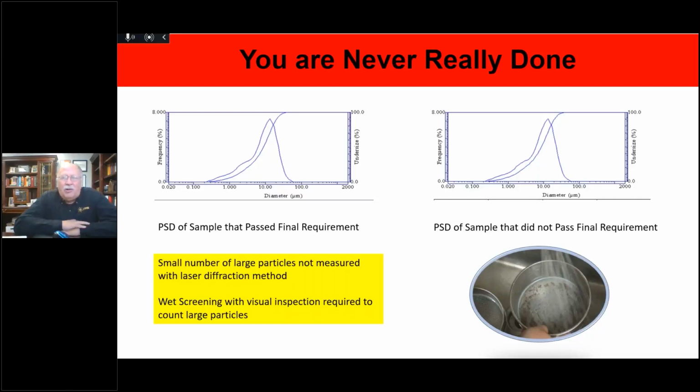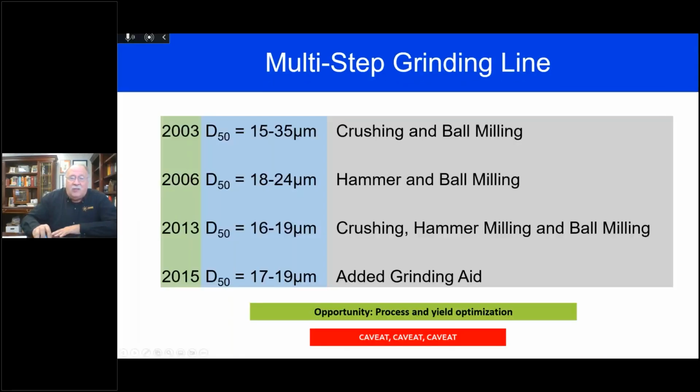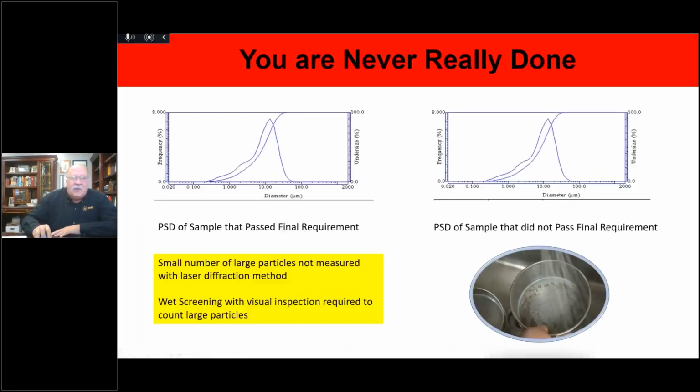So, you know, all the great characterization methods in the world don't work if you don't look at your particles. Most of the time we like to look at them under a microscope, but sometimes you got to count even the smallest amount that you possibly have, because that could be the kicker.